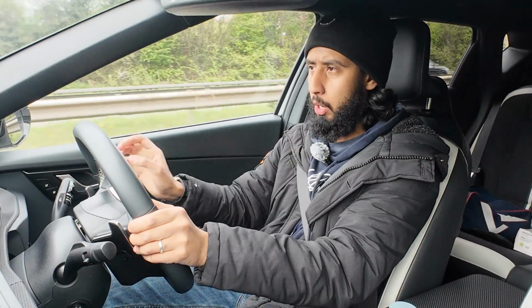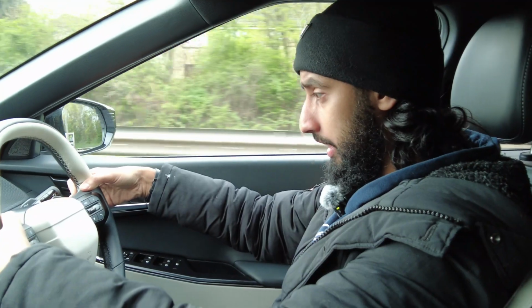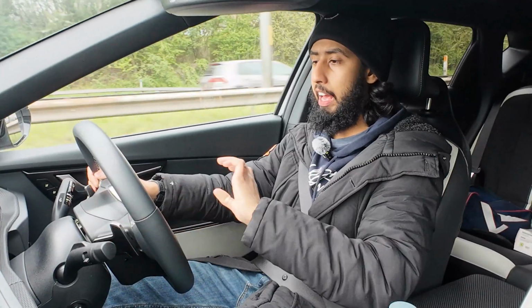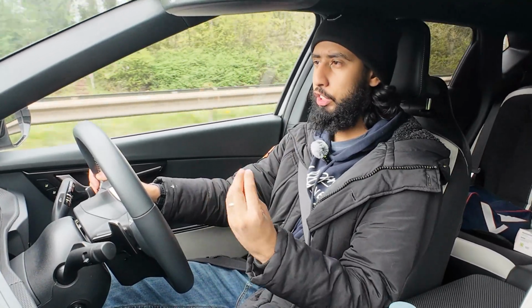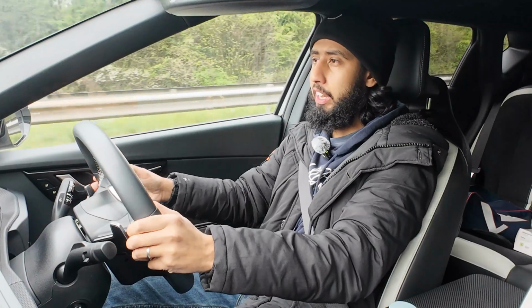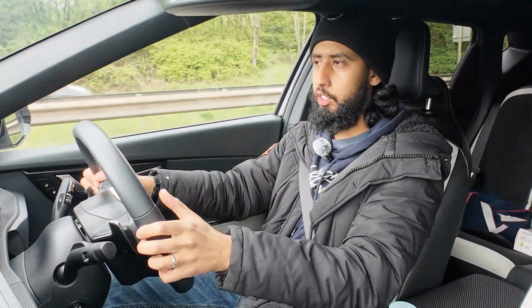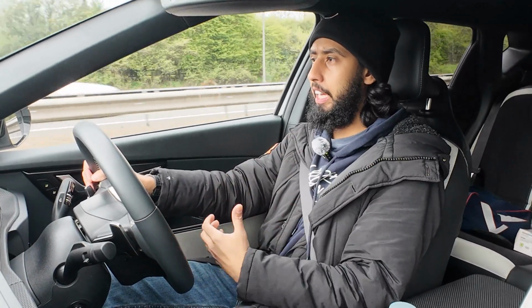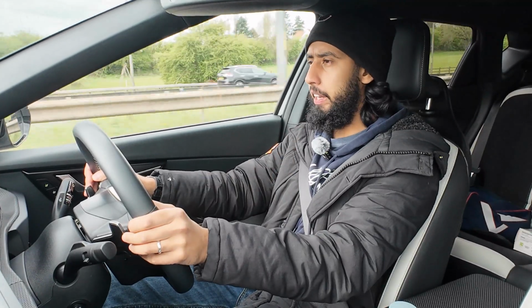One thing that I do like about Kia vehicles are the regenerative braking flappy paddles that you get behind the steering wheel, which are really good to use. I use them all the time because you can choose what level of regenerative braking you want, which is great because if you're going down a hill, depending on the gradient of the hill, you can change the amount of regenerative braking that you get, so you don't really have to use your brake as much.